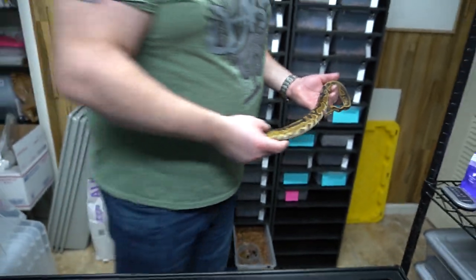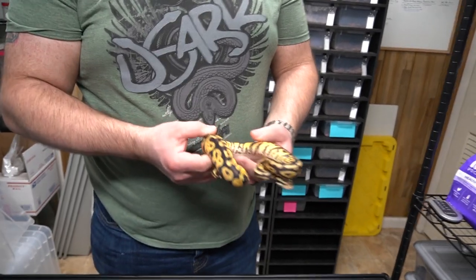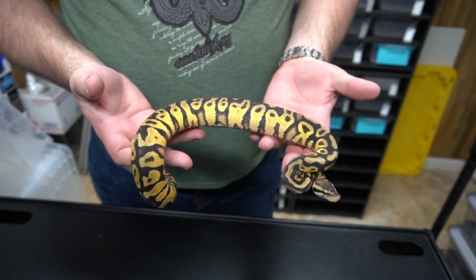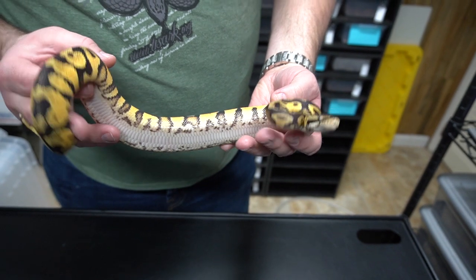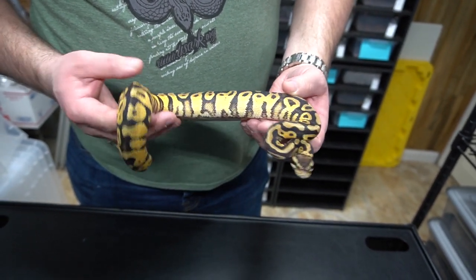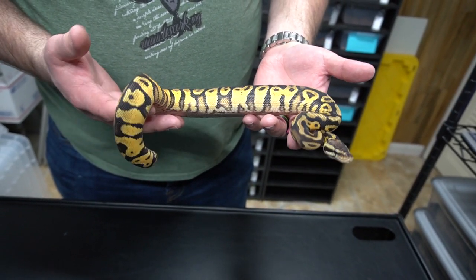Yeah, that one's fun. This one's a little bit easier to ID. This is a female, and this is a pastel yellow belly, 100% het lavender, 50% het pied. You can see the yellow belly influence there, here and here and here and here. It's super bright for a pastel. This could be Gene X, actually, too. It might be Enchi.